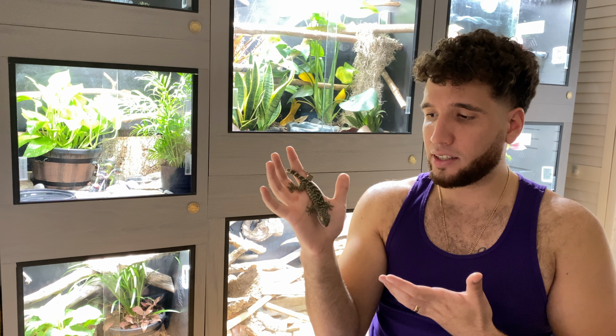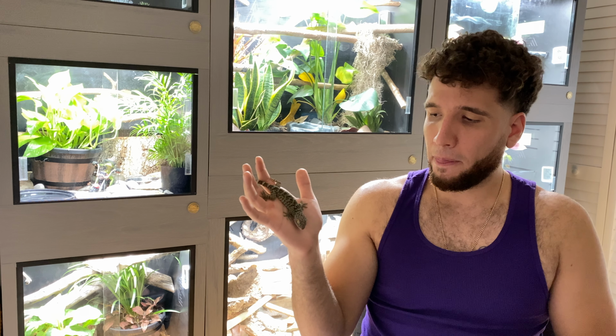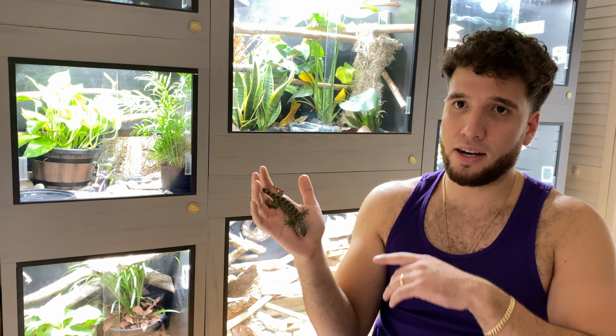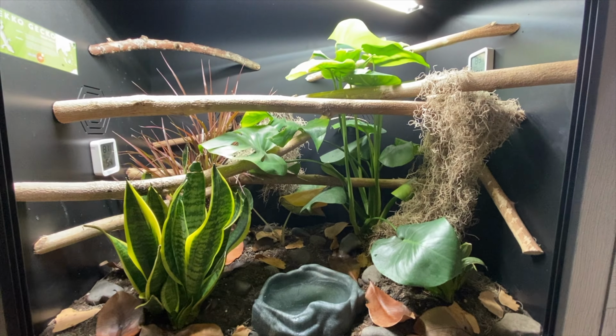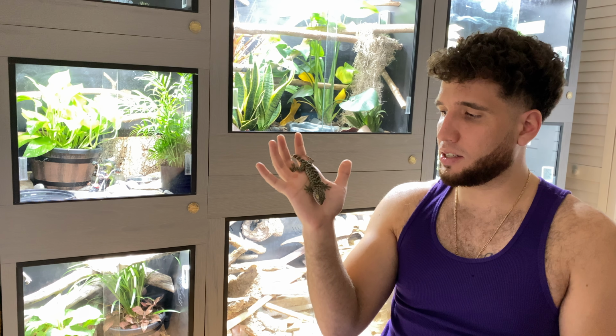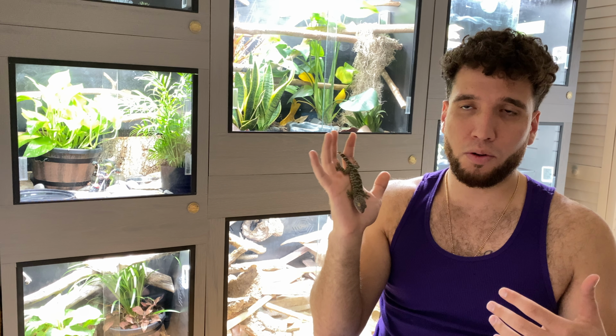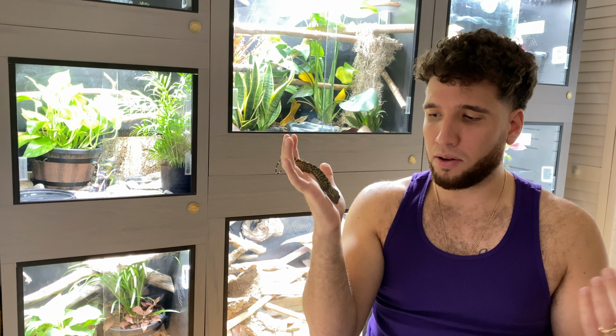They are pretty active species, and they will take advantage of any room that you do give them. Totodile is currently in a 36 by 24 by 36, which should be fine for the rest of his life. But if he ends up being a large individual, then I have no problem upgrading him to something even larger than that. Next, we're going to talk about temperature and humidity.